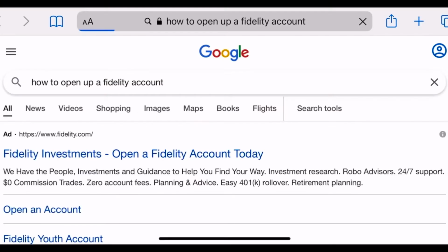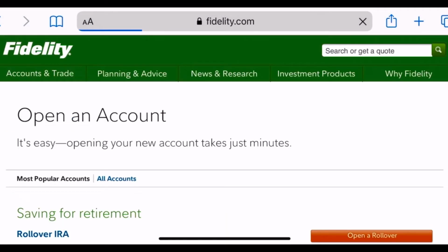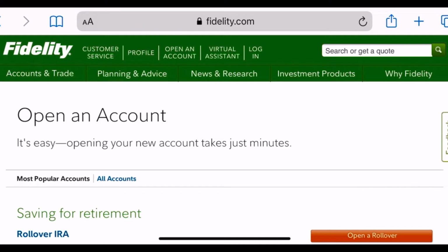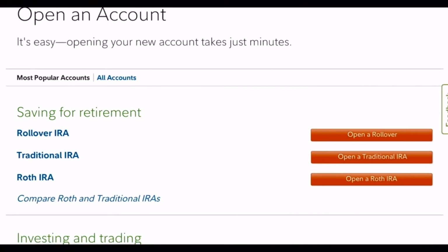Today's video, I'm going to show you guys how to open up your first stock brokerage account inside Fidelity. But the specific account that we're going to be opening up is a brokerage account, and that will allow you to invest in the stock market with after-tax dollars. It's not a retirement account, it's just a stock market trading account.